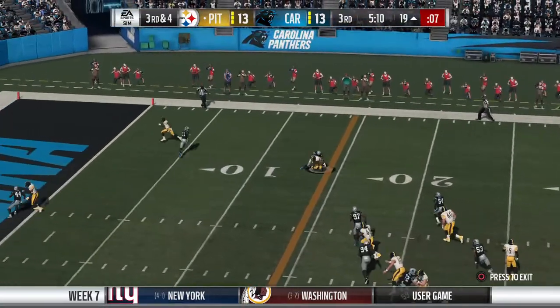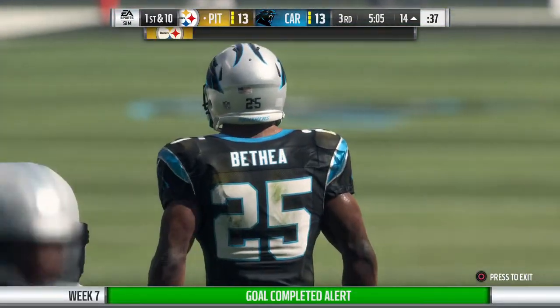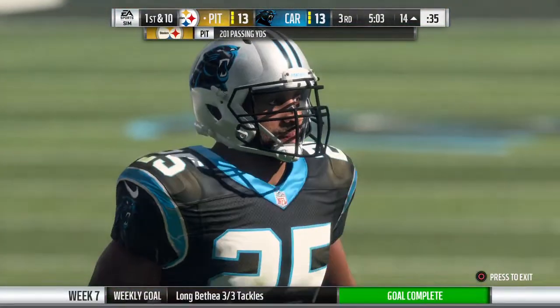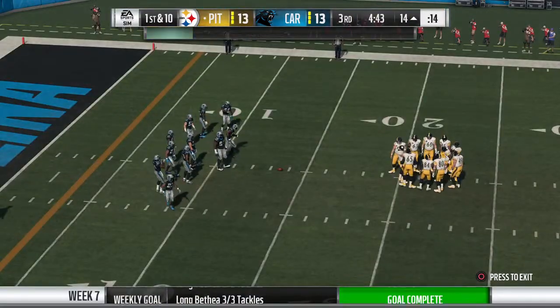Out of the gun now on 3rd down. Quick hitter here, it's complete. And he'll have the first down, getting this one to the 14-yard line. 5 yards is the pickup there as that extends this drive.